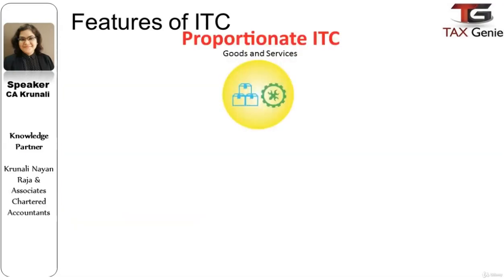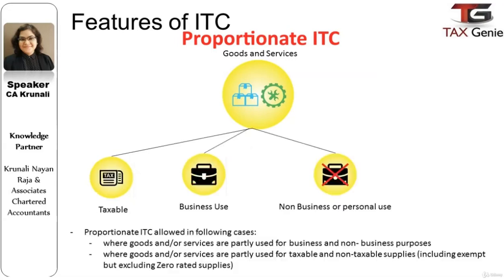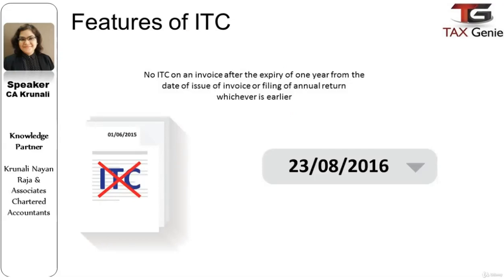In cases where goods or services are partly used for business and partly for non-business purposes, or partly used for taxable supplies and partly for non-taxable supplies, including exempt or zero-rated supply, input tax credit is allowed proportionately in the ratio of the business and non-business use, or taxable and non-taxable supplies.